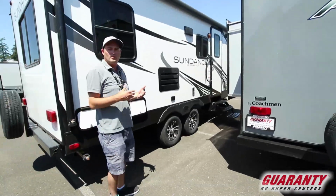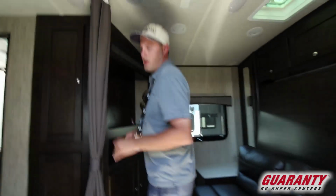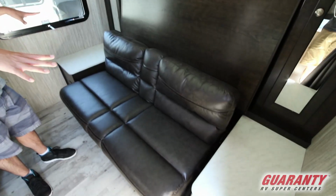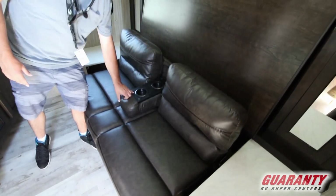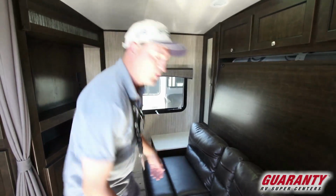So the real nice stuff with this one is on the inside. I'll show you. It's a little bit different. Alright, so if you look here, you got a good place to sit besides on the dinette or on the bed. So you got a full couch here, you got cup holders in here as well. You got nightstands on both sides of this here because this turns into a bed as well.